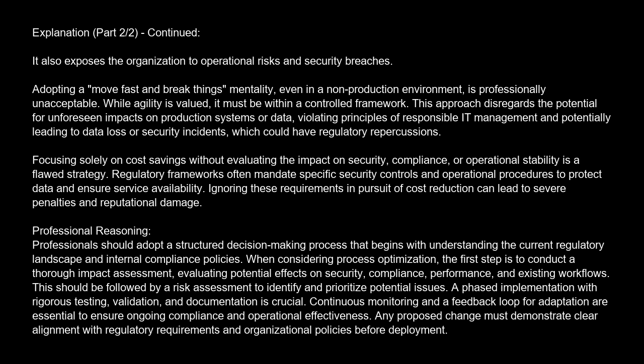Focusing solely on cost savings without evaluating the impact on security, compliance, or operational stability is a flawed strategy. Regulatory frameworks often mandate specific security controls and operational procedures to protect data and ensure service availability.